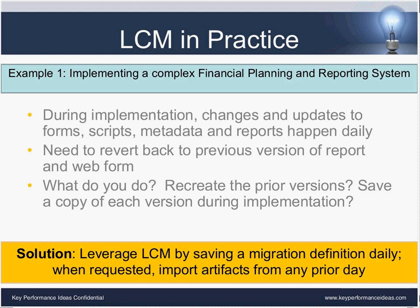So what do you do when someone comes up to you and says, hey, we need to go back to the report from last week? You have to create a report and save it, and have multiple reports out there. Do you have to recreate the report if you're not saving different versions? What are you going to do? But this is a great example of what LCM can do.